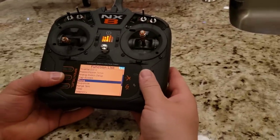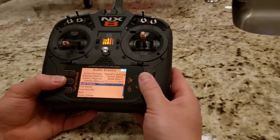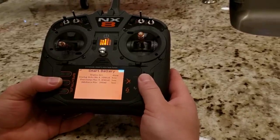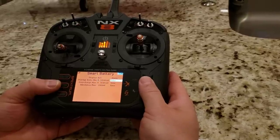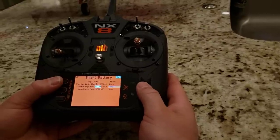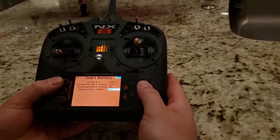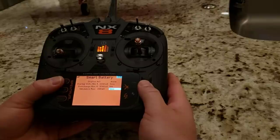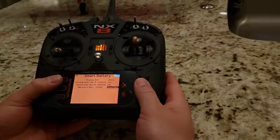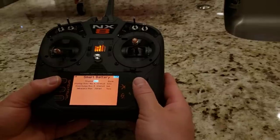So let's do that. Let's go to audio events before we do. Let's do audio events. Telemetry warning. Smart battery. Okay, so the startup, I don't want a tone at startup voltage. Well, that's fine. Overcharge, I don't care. That's never gonna happen. Imbalance, 200 millivolts. Don't care. Well. Really? Damn. I don't know. Let's do that. So startup volts, overcharge.